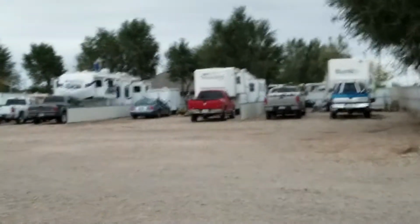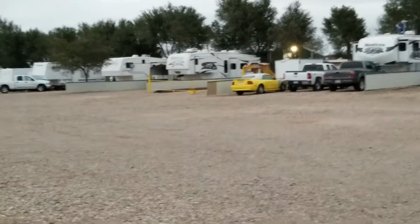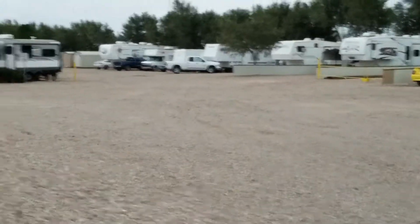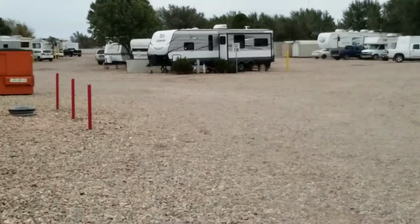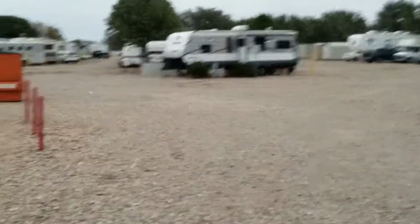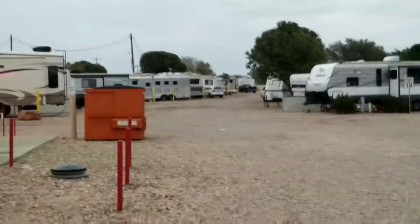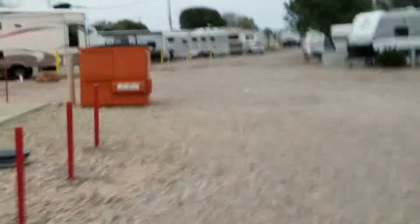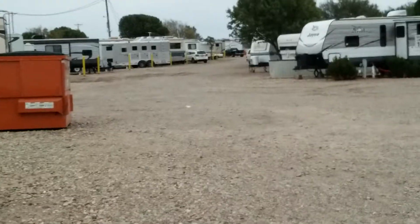Here's a view of the park. They don't seem to have any problem with older RVs. Ours is 15 years old. I've heard that some RV parks won't let you park your RV if it's over 10 years old. We saw some pretty old ones in here. There's some people who live here permanently, I guess, and there's some that are doing just one night.